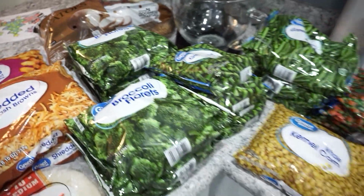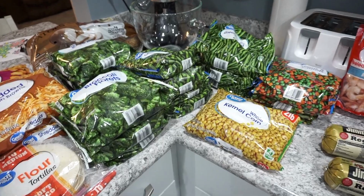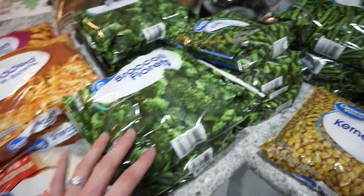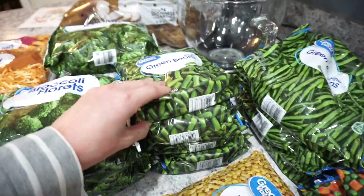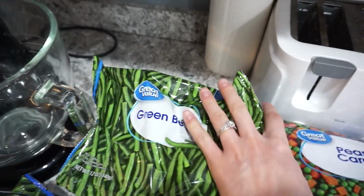And then we got a ton of frozen vegetables. I really needed to restock our freezer, so I got a ton of broccoli. I think I got like 6 bags of the broccoli florets. I got 4 bags of these cut green beans, and then I got 3 bags of the fine green beans.